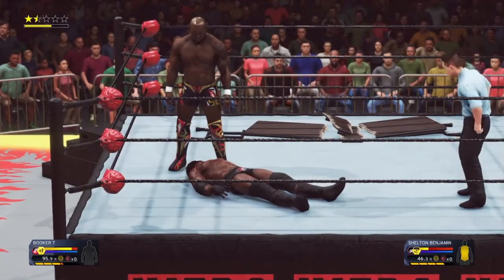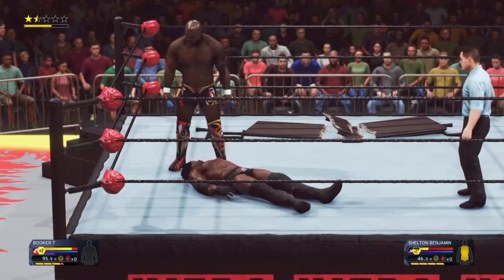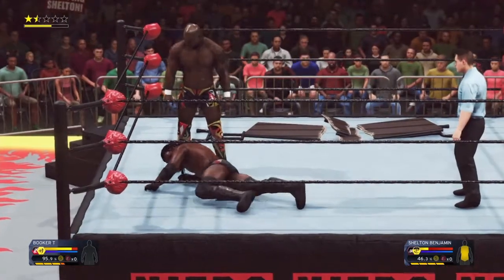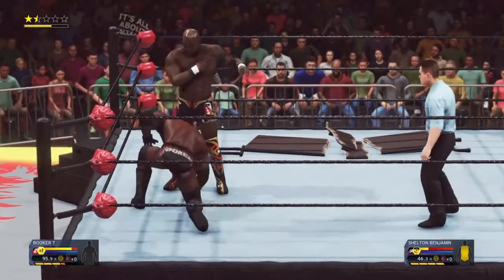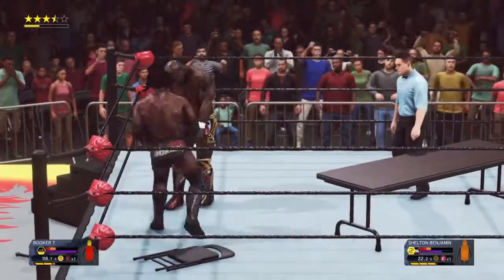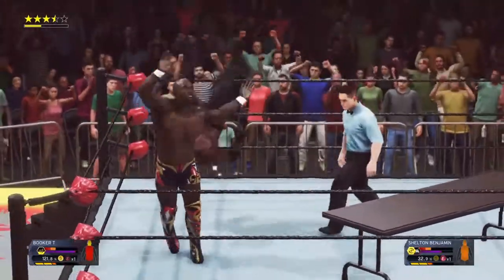On top of that, with the selling, when they're applying a move, I want to see the muscles flex. I think they had that in SmackDown vs. Raw 2010 or 2011. I know they had it in only one of them. I think it was 2010, and they removed it for whatever reason, probably because they had more complex stuff going on in the next game, maybe. Anyway, I want to see that.